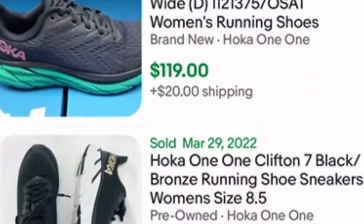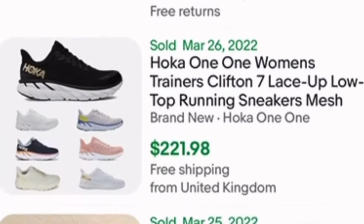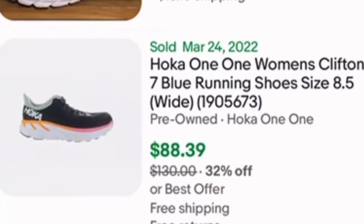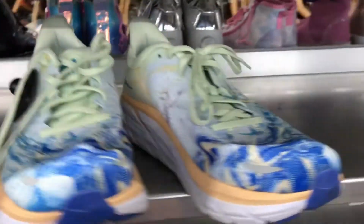The first thing I picked up this week was a pair of Hokas. I always look for Hoka shoes because they have excellent resale value. Even used Hokas retain a lot of their previous retail value. Lucky enough, I was able to find these at Red, White, and Blue in Florida for $30, which seems a little steep for used shoes.